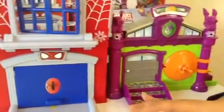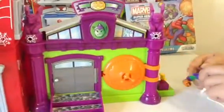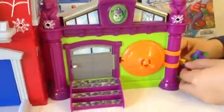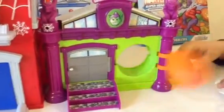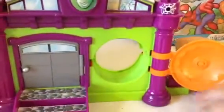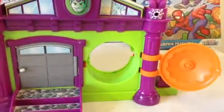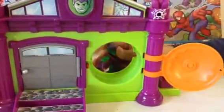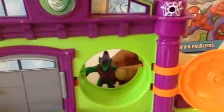And then I'll show you this other feature, which is on the side. See this dynamite box or something? I'll push it down. And then there's a way to go through it. Hi, I'm the Goblin. And then he just slides up.